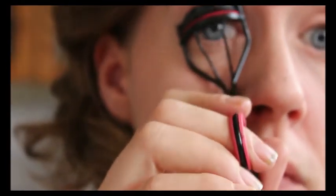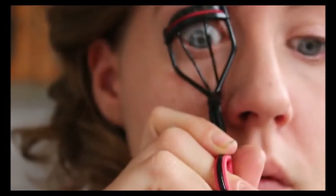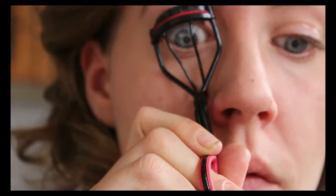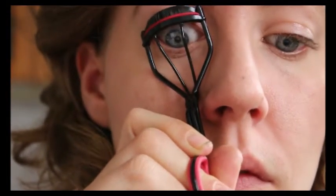To correct the direction of the eyelashes and make more of them cover the eyelid above and that thicker line that we've just put in. And I'm holding for 10 seconds because I find they point a bit more downwards from this eyelid than the other eyelid, so I'm sort of correcting that. I'm hoping it holds for a little while.